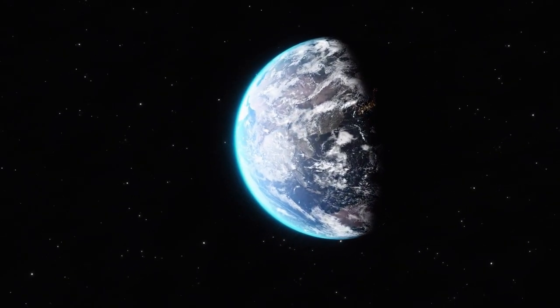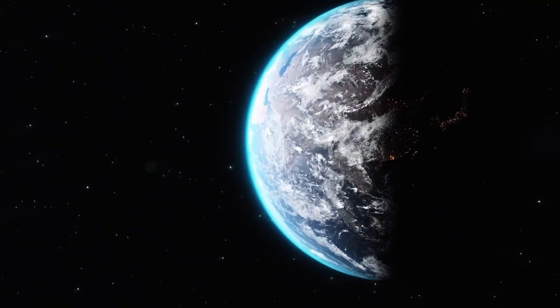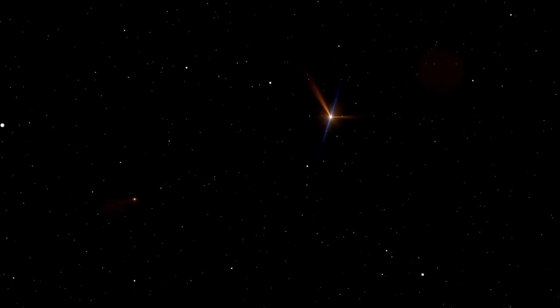Right now, they're just distant points of data in space, microscopic specks through a telescope lens. We don't even know what they truly look like. Still, as technology advances, maybe we'll find a way to get a closer look.